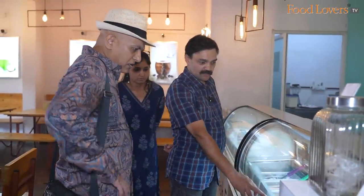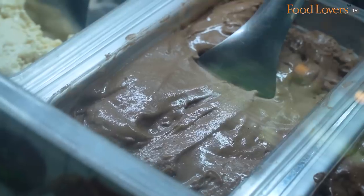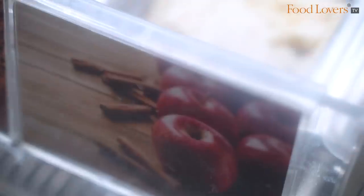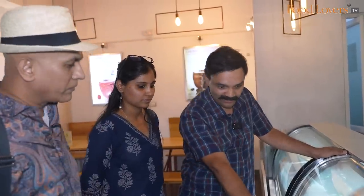Today the flavors are dark chocolate with roasted almonds, jonduya, which everybody knows as Nutella. This is not your store-bought Nutella. So the Nutella, you make it here? We make jonduya. Hazelnut with chocolate is jonduya. And this is apple pie. Apple with cinnamon. Those are Indian apples. Whenever we get our Shimla apple or Delhi apple is when that is made.